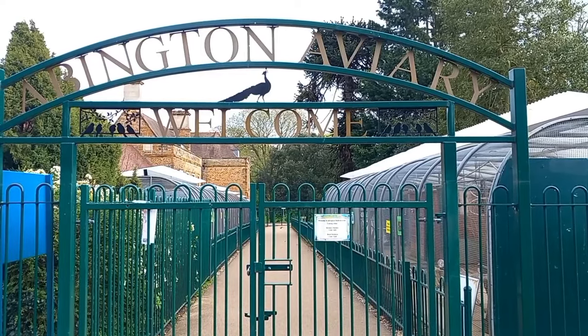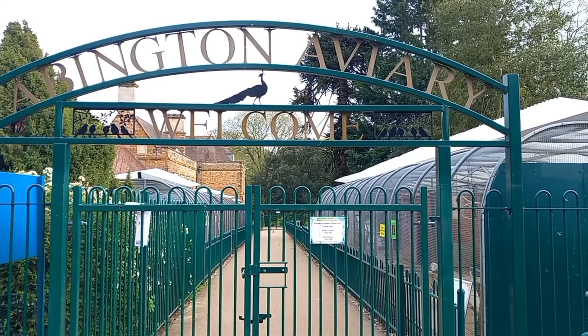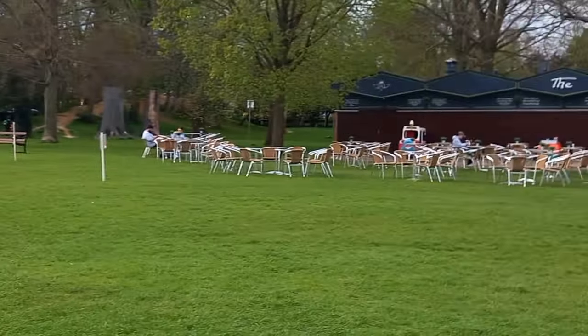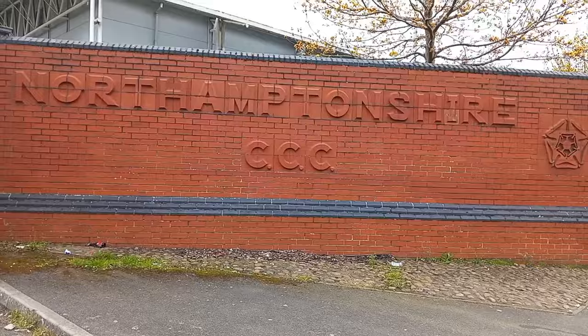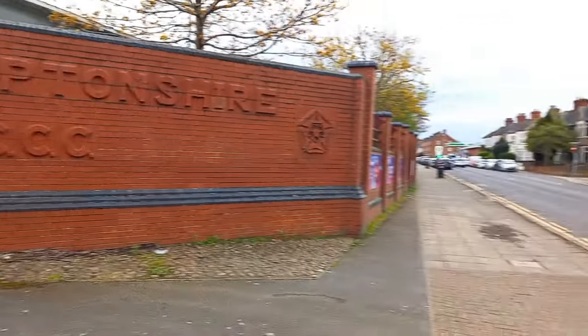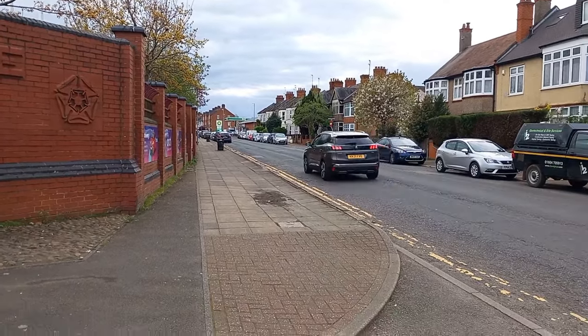There's an aviary here as well. Fortunately it's closed, otherwise that would have been cool to have walked through. A bandstand as well, that's a classic. And also the most number of seats for a park cafe I have ever seen. I didn't realise that I'd be passing Northamptonshire's County Cricket Club. I've got another stint of road walking now to my next large park.